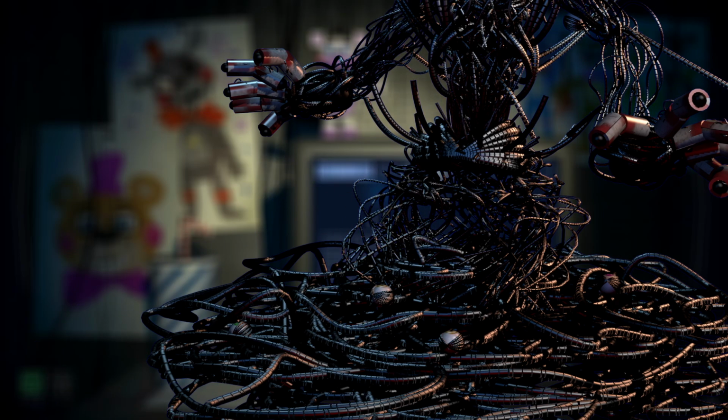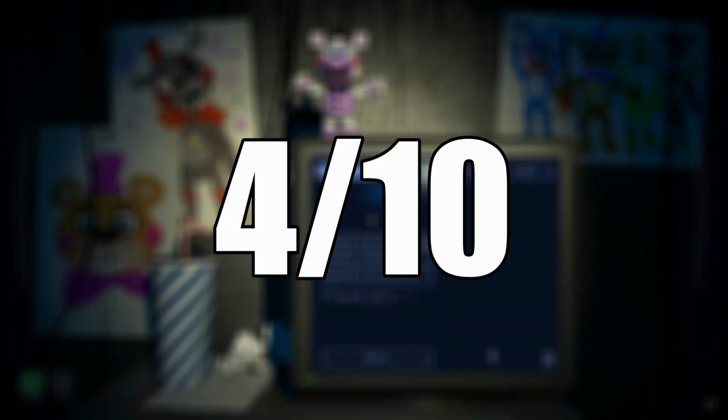So overall, although he has got some pretty cool features, like having eyeballs all over him, which make him look kind of creepy, I'm only going to be giving him a 4 out of 10, as I really just don't like his design. And when you look at his model outside of the actual game, it does just look really goofy.